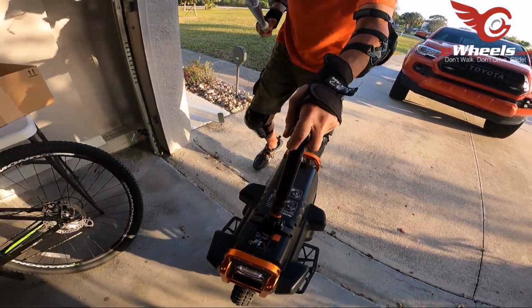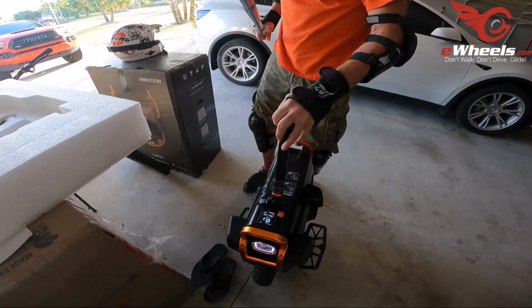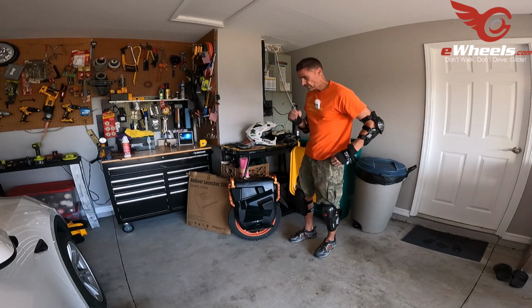Trolley handle on this, it's good. Feels good. Feels more substantial than what's on the Sherman S, that's for sure. So where can I park this thing without it falling down? Not a lot of options. Hold on.